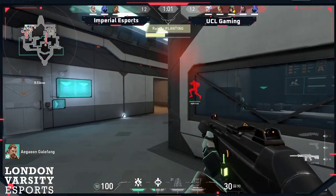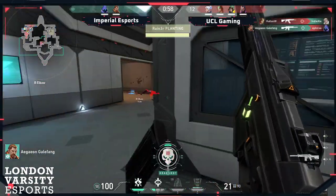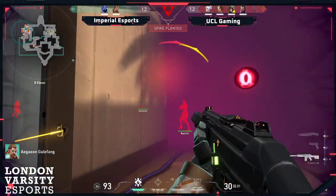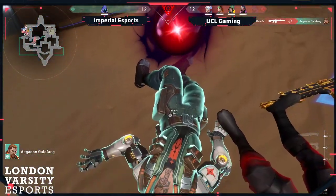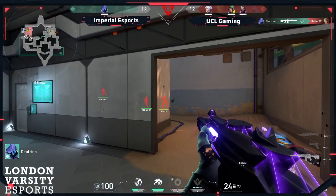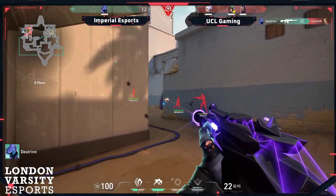This could be heartbreaking. Wasi with the push, with the flash. He takes down India. Wow. Galefang gets a kill onto Mephiros, but they know where they are. They know where those kills are coming in from. Reina takes down Galefang, and there's only one left. It's Detrino. Does get the kill onto Wasi. 1 versus 3 clutch. Let's go.